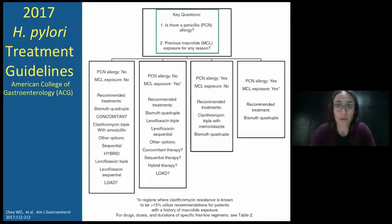Unfortunately, many patients don't remember what antibiotics they've gotten during their life. They may remember what they got last year, but they may not remember what they got 10, 20 years ago. And so we can try and do our best around this. We can ask patient questions, we can look through their medical chart, but the reality is we may not actually know if a patient has received a macrolide or not.